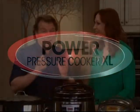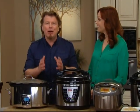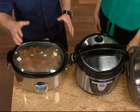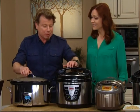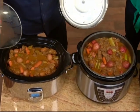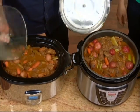And let's compare the Power Pressure Cooker XL to other appliances we replace. All right, $179 for a slow cooker. I did the same recipe in bulk. Here's some beef stew. Let's check it out. Looks about the same. And guess what? They only slow cook. We do so much more.